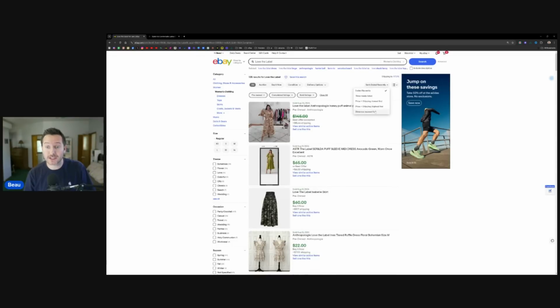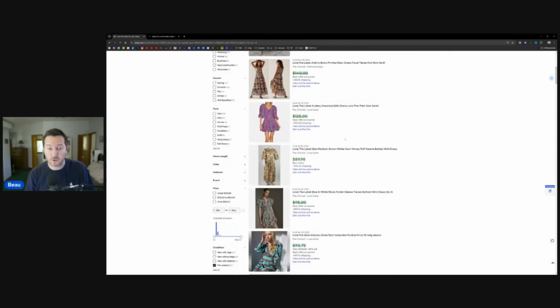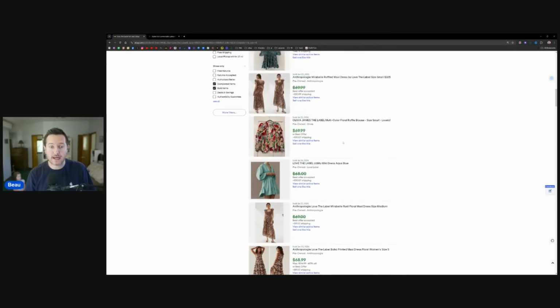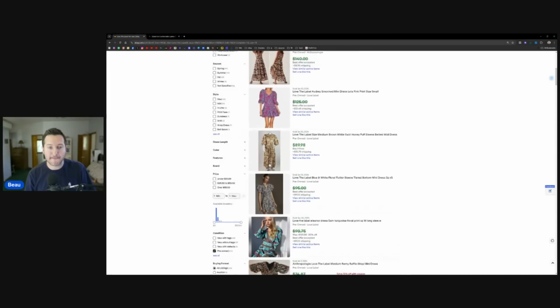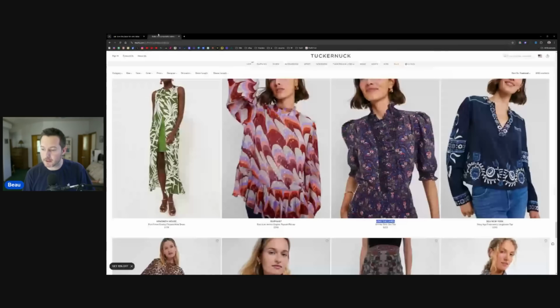Love the Label. Looks like another Anthropologie brand. We got 199, 140, 125, 89, 93, 74, 76, 69. Great. And it looks like a lot of these tops, crazy floral prints. Amazing, y'all. Good, not great. About a 20% sell-through rate. Is probably stronger in the summertime if they make a majority of blouses, dresses, flowy, sheer things. Love the Label. Love that brand. Good job. Love it. Let's look up a couple more.